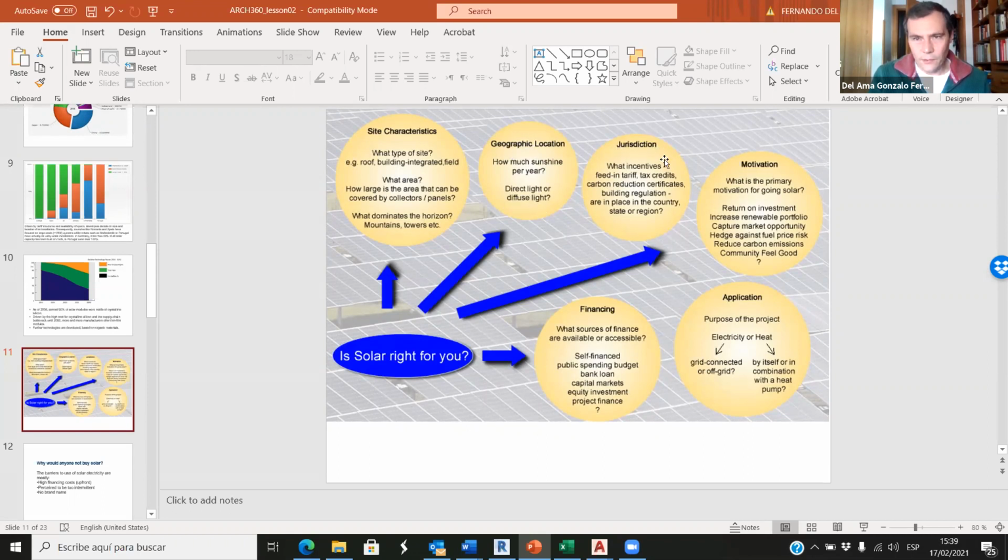Then the jurisdiction. What is this? What incentives, tax credits, carbon reduction certificates, building regulations are in place in the country, state, or region? We need to be aware of that. It's at a country level, state, or region level. We need to know regulations, because we can have deductions. We can have tax deductions. Or maybe we have building regulations that force us to do this.